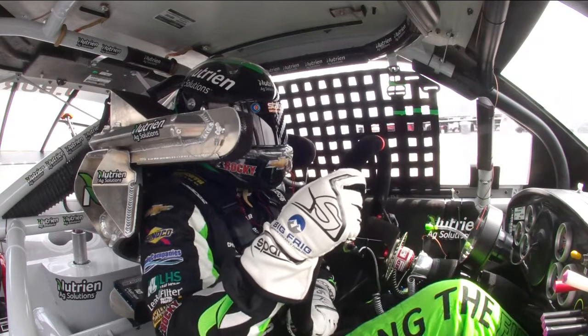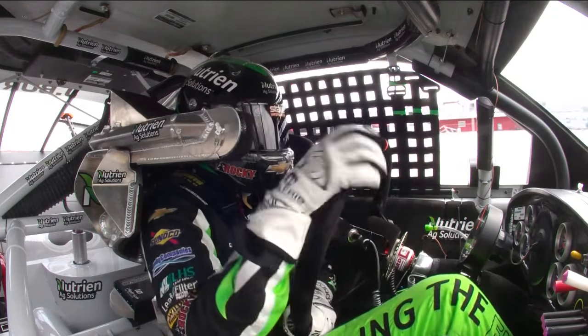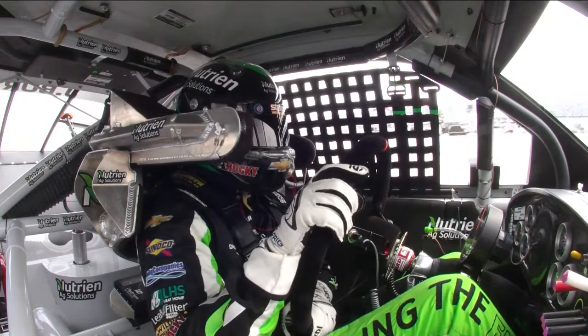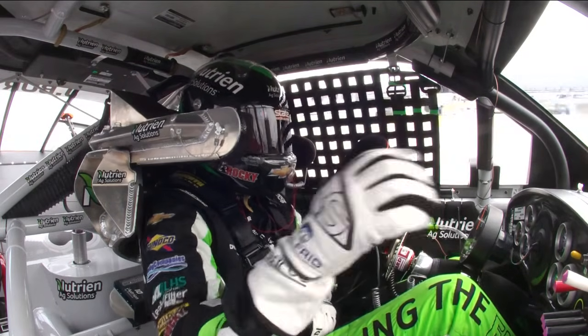Appreciate Jeb carrying our Nutrient Ag Solutions onboard camera today. One at Talladega, rain-shortened event. So emotional for him in Victory Lane, and saw Ward talking about it on social media. He said things were very emotional at home as well when they got word that he had won the race.